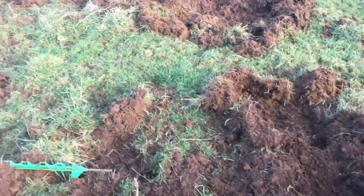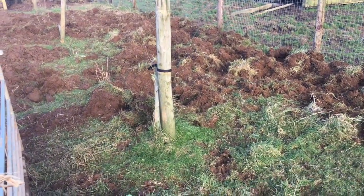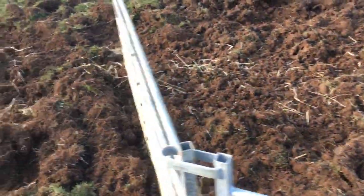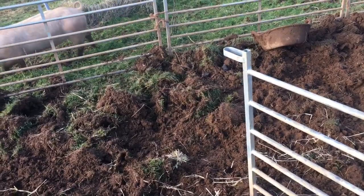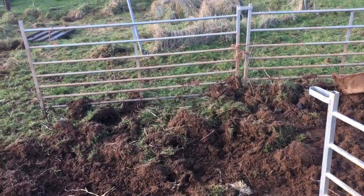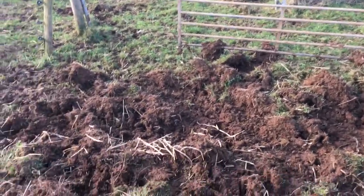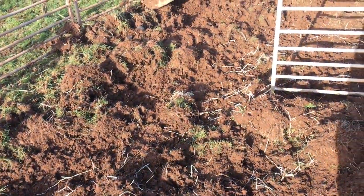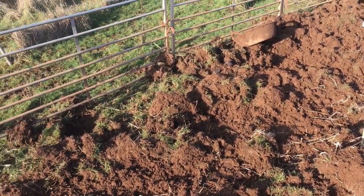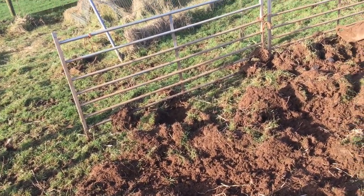You can see they've basically done a hell of a lot of digging in the few hours they've been out for, really. Just a bit annoying, but to be honest, I don't really understand how they've opened the hurdles up like this. Normally you just get a bit of a gap when they'd have broken out, but it looks a bit deliberate to me. They've opened it up in the way a human would open it up, which they've never done before. So we've had pigs get out of hurdle pens lots of times, but not like this. So go and get some feed and we'll try to bung them back in, I guess.